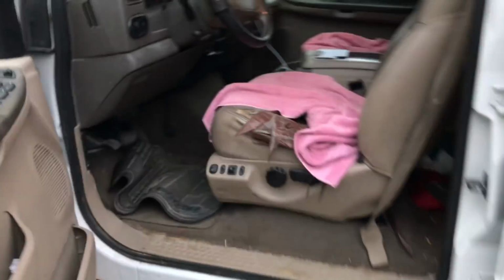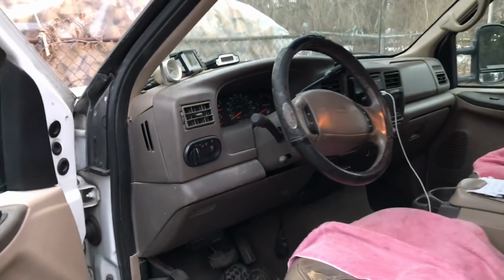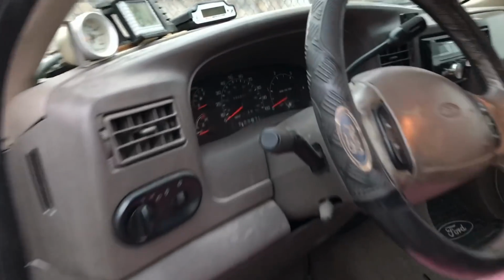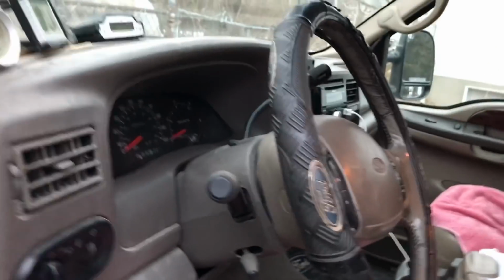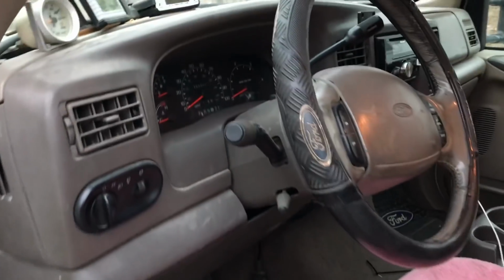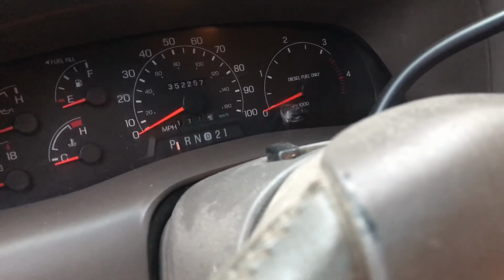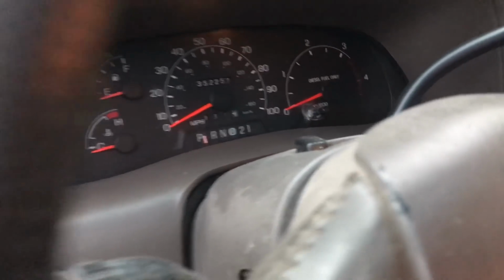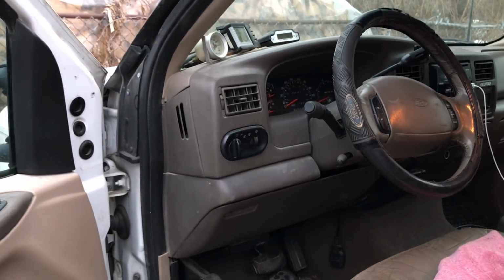It's been cold the last few days here, and last year this truck struggled to start, but eventually it got going. So now here we are, 352,257 miles. This is a 2001. The injectors are original. Everything fuel and high pressure oil related is all original on this engine. I believe the batteries are in good condition. The next few minutes of this video are going to tell whether that is the case or not. But enough said, let's see if we can get this old truck fired up.